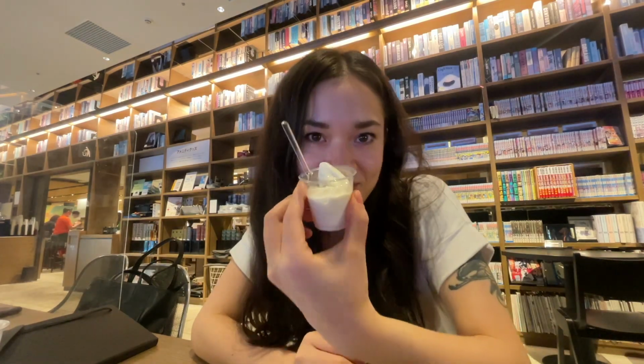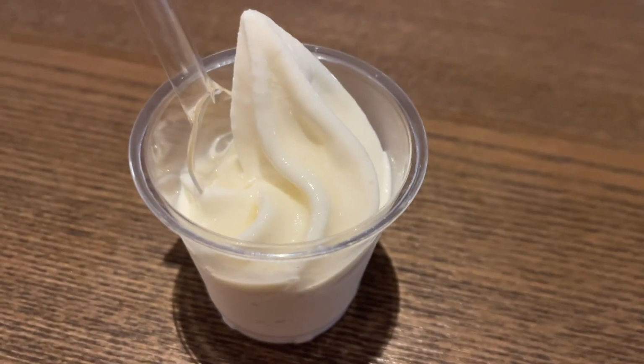It's getting close to 9, so I've been working here for the whole day, and I have to say it is a very nice place. There's a really large selection of snacks that you can have. I got myself a tiny cup of ice cream. You can choose from an alcohol package. I took an alcohol-free package, but they have also loads of different beers and alcoholic drinks that you can have.